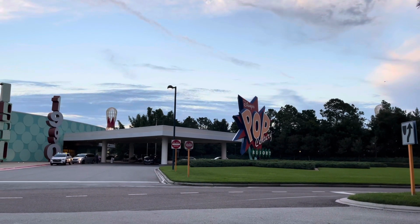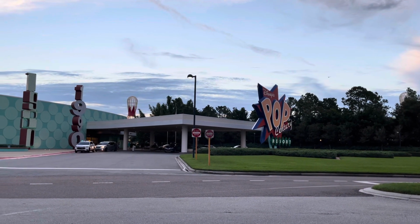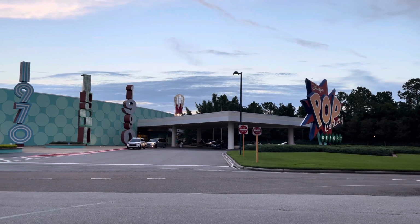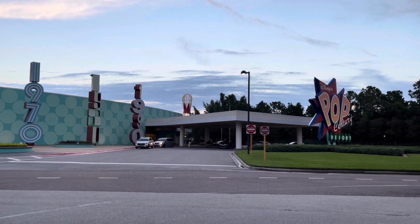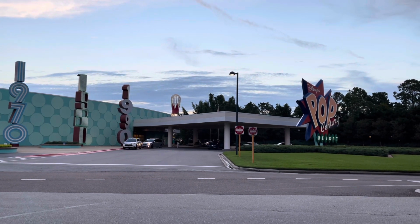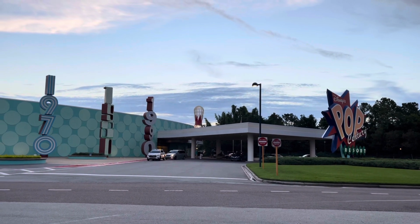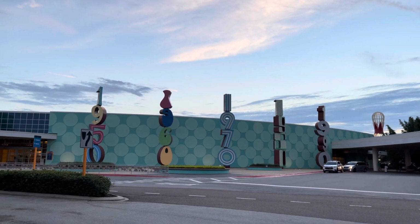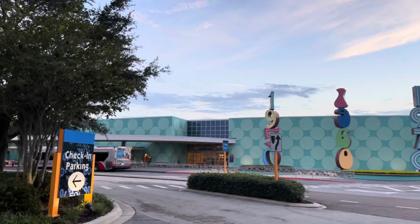So straight ahead is the main entrance for the Pop Century Resort. If you're going to be taking a Magical Express, they are going to drop you right underneath that portico, and that is where you're going to go in, do any check-in if you have not done the online mobile check-in, and that's also where you're going to get picked up if you use the Magic Express and you're taking the Magic Express back to the airport, which we will be doing tomorrow. Now, as you can see here, that's the entrance right there. I really like how they've done the different styles of the numbers, which I'll show you in a little bit inside the lobby.